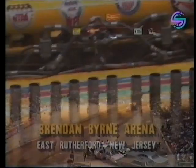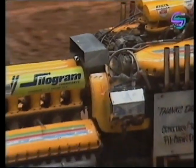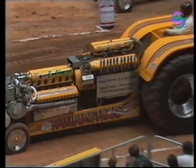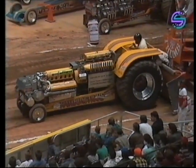Our next competitor backing up to the sled right now is Milt Bergman from Fort Recovery, Ohio again. This time he's driving new and improved Rambunctious. He had a Rambunctious ride on his other tractor, Mike. Let's see how he does with this one.